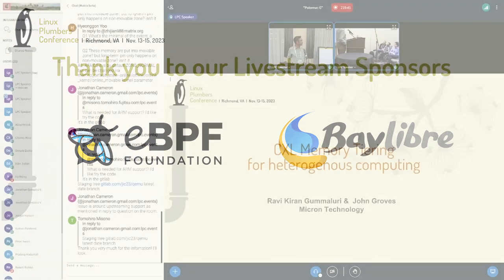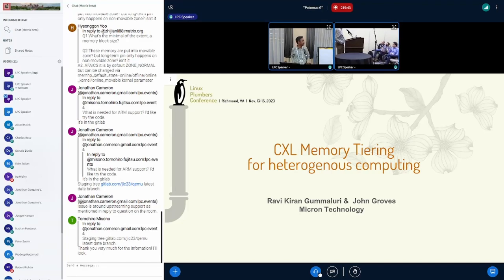Today, we are going to talk about CXL memory tiering for heterogeneous computing. Along with me, my colleague John Gross will also talk about various kernel patches that we are pushing and how important it is for CXL 2.0 adoption.